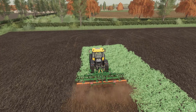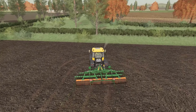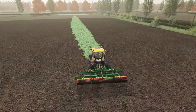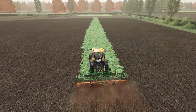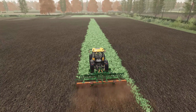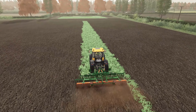Not really sure what it is, but something just so satisfying seeing this cover crop go back into the ground, cultivating it in, giving the ground the nutrients it will need for next time they plant. I'm going to assume they will plant probably in the springtime instead of this fall, just because we are getting kind of late in the fall and the cold temperatures are coming in. Might be kind of late to get the seed in and have it germinate and last through the winter.